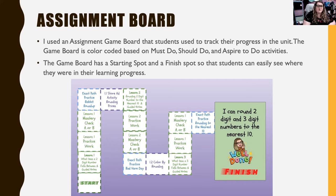The should do's are in blue. So here's our ExactPath practice, and it gives them the name of the lesson so that they know exactly which one they're supposed to click on. And then the aspire to do is in purple. So when they get done with all of this, if they're not ready to move on to lesson two yet, they can always work on the store ad for some bonus points or a prize. So that's what that looks like.